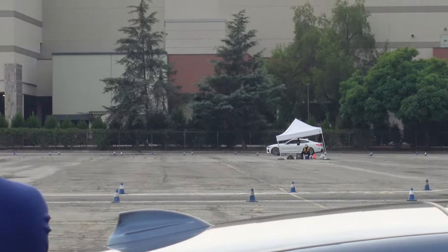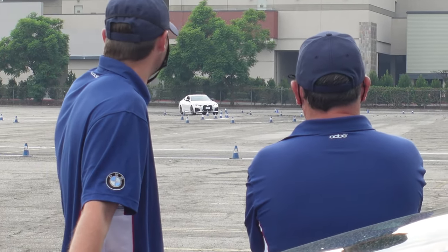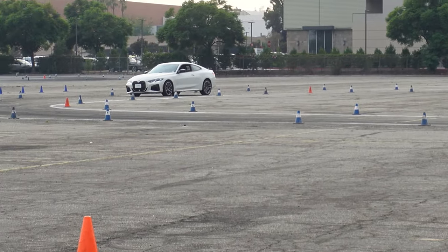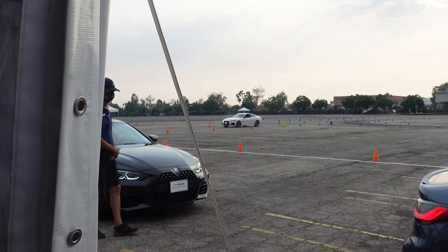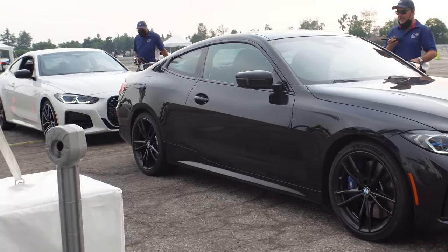You can hear a slight hum of the tires, that's a good thing. You don't want to hear the tires screaming back at you. Here the instructor is going to be telling you to exit straight through the green cones, at which point you can see him shut it down. He's going very slowly.